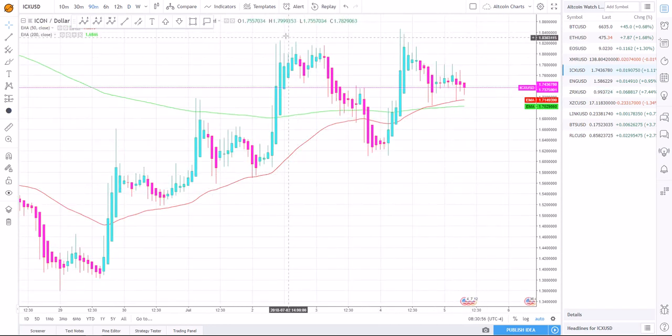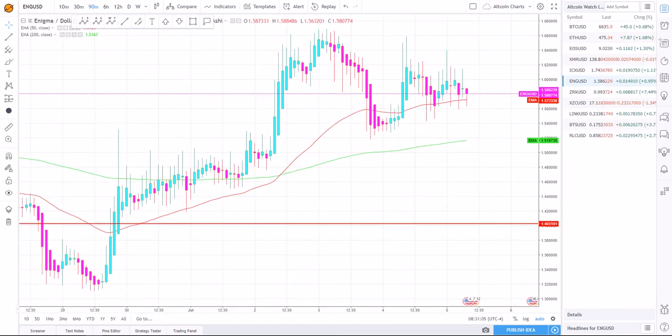So here you can see there's almost like a double top. If it breaks here, there's really no confirmation. We're kind of muddled, right? So we'll see where it goes. It might just go sideways for a while. So let's look at Enigma.